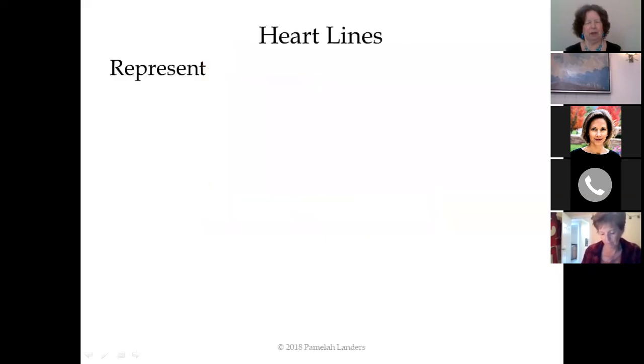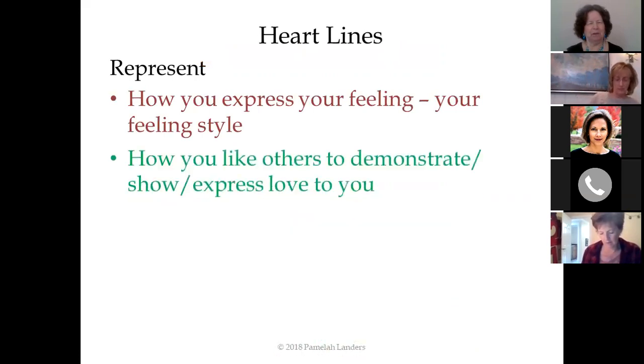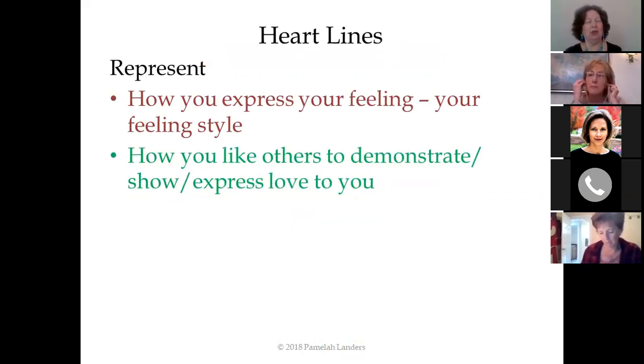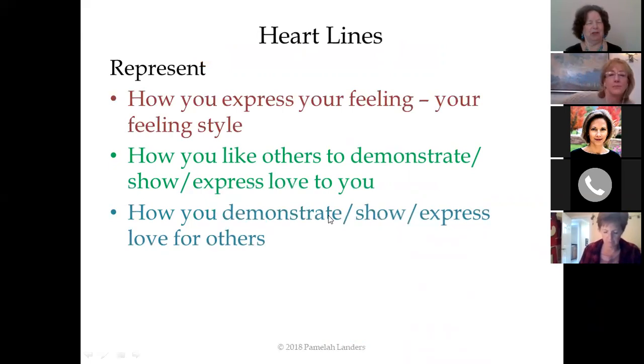So, Hermit Heartlines today with Pamela Landers. Heartlines represent how you express your feelings. Your feeling style, your love style, is another language that some people use. You know, there's a whole book on love styles. So that's what this Heartline represents, the love styles that are in that book, in different ways that people have them. It also expresses how you like to demonstrate, show, or express love, and how you want others to demonstrate it to you. Depending on what your Heartline types are depends on how you want others to demonstrate, show, or express love to you. And it's how you demonstrate, show, and express love for others.